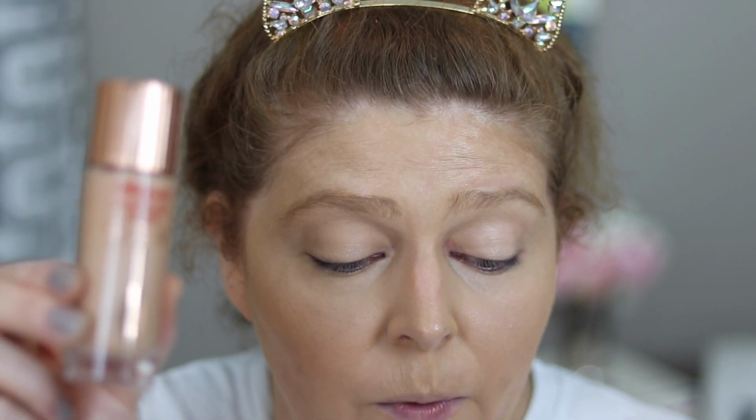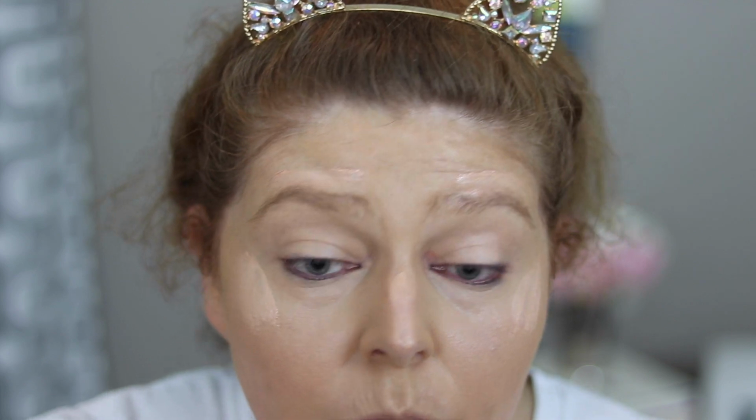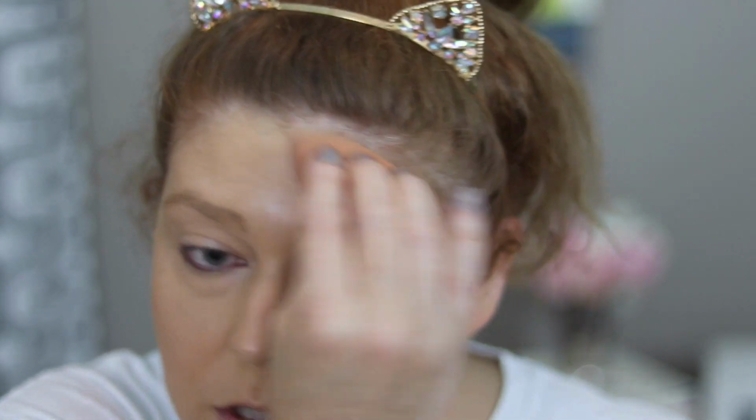Little bit of liquid highlight. I'm using the Charlotte Tilbury Hollywood Flawless filter. This comes in at $44, and I'm just going to take it kind of on the high points of the face, and I'm just going to buff it in with my beauty blender. This is not going to be the only highlight I use, but this is just kind of to start it off.